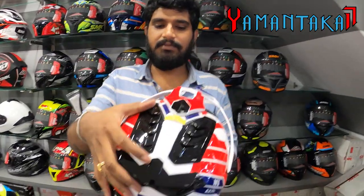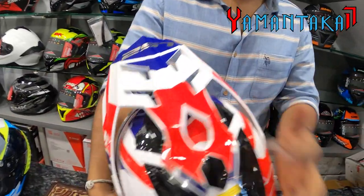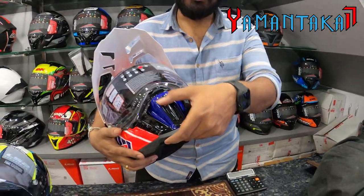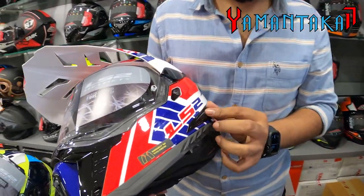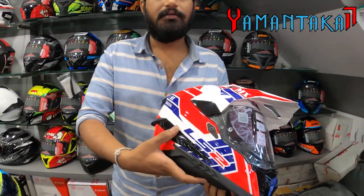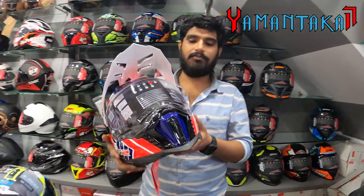There are many vents in this helmet. This is also a vent. There is one vent here also, and on this side. It makes the rider feel comfortable on hot days. Ventilation will be very much good in this helmet.